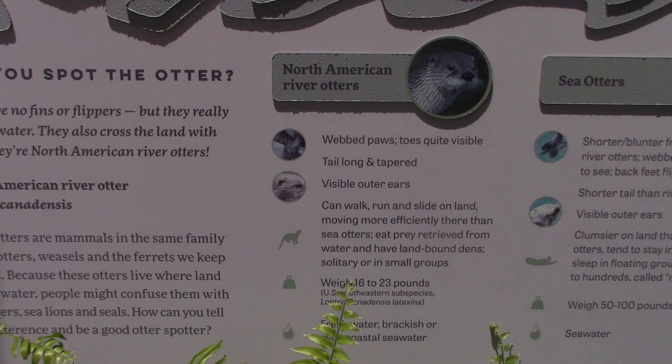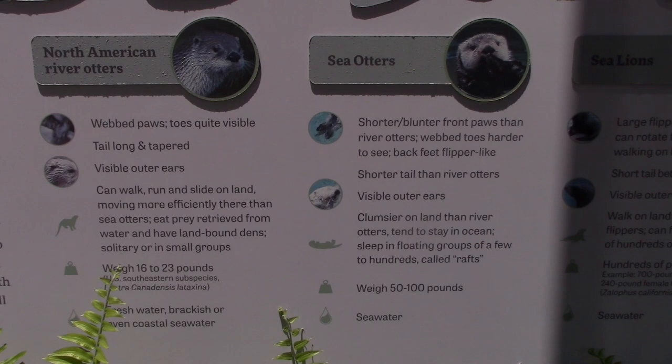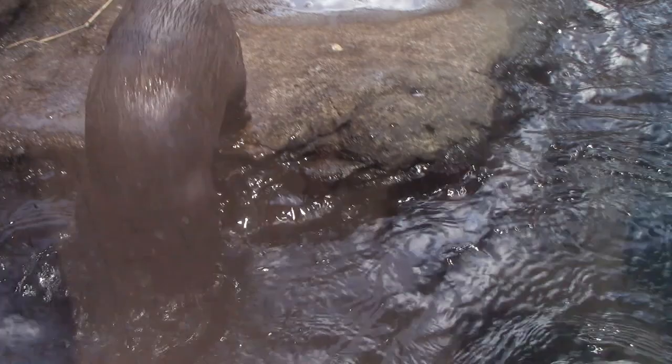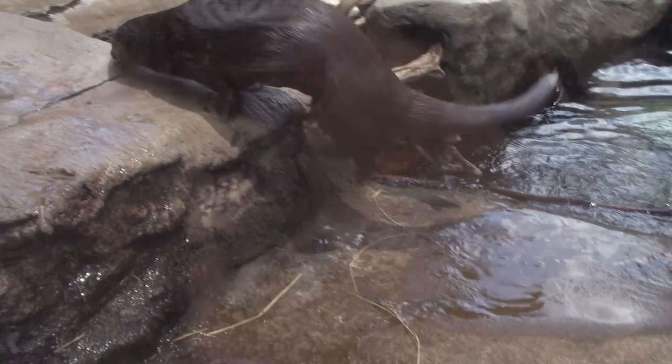Then you got sea otters. Then we got sea lions and seals. Got the one otter that was playing in the water. There's the other one. Time to get out.